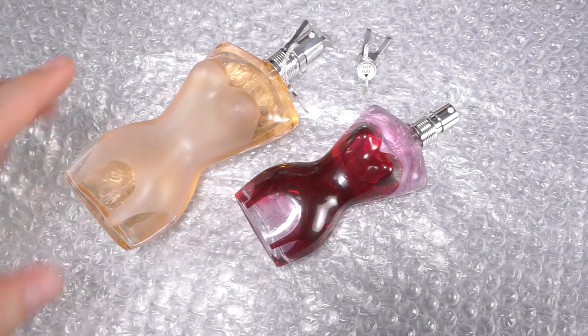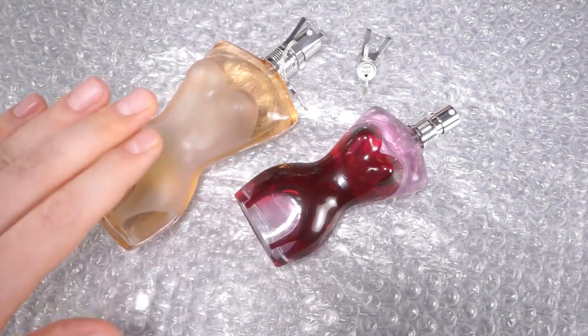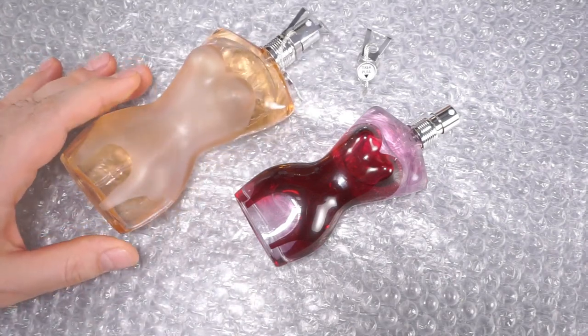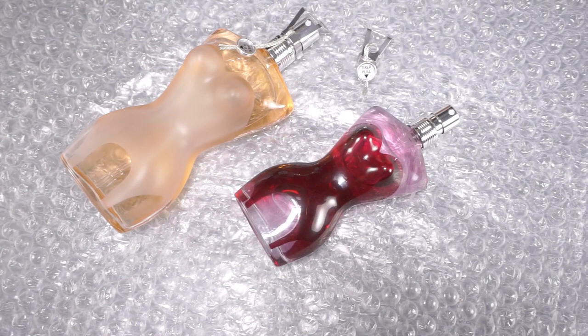And again, this one is, because it's so seductive, more for the evening. This one is all the time, in the morning, afternoon, evening, night. This one is just so abstract and playful. This one is like Kate Moss. You know why I say that? Because Kate Moss is a model that is so versatile. She's like a blank canvas.